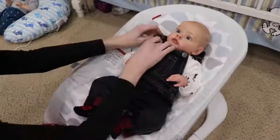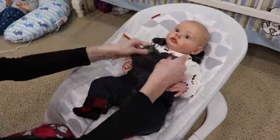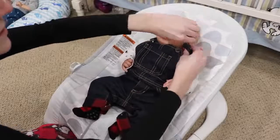And she didn't even make it to the new year. I was so sad. I had her for 9 months exactly. I got her on March 30th and she died on December 30th. So that was really sad.